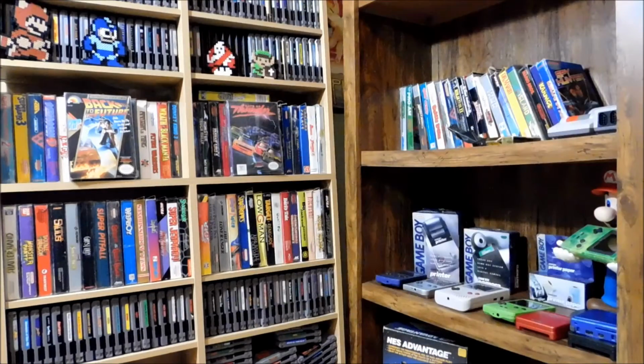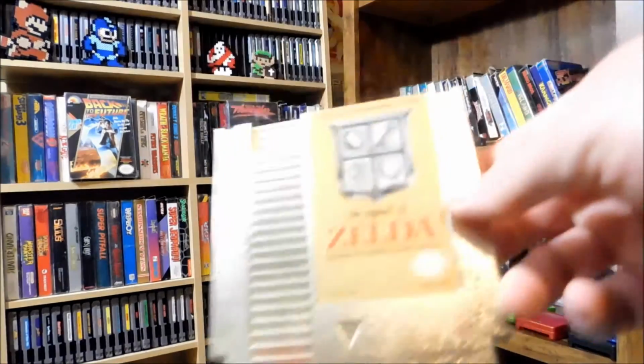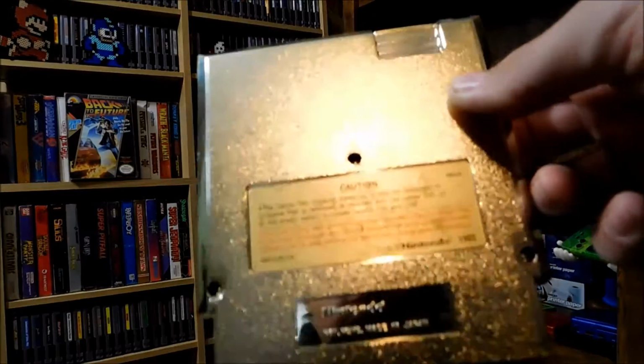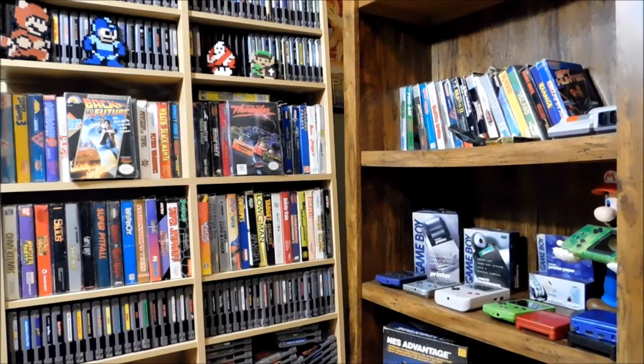This one has both the tabs. Cartridge is in decent shape. Not too shabby. Yeah, no manuals, but hey, I'm not complaining. I'll pick up the manual eventually. Hopefully. If anybody has one, let me know.